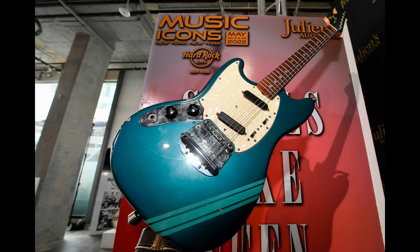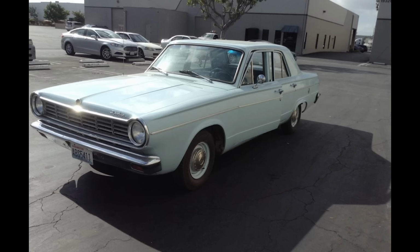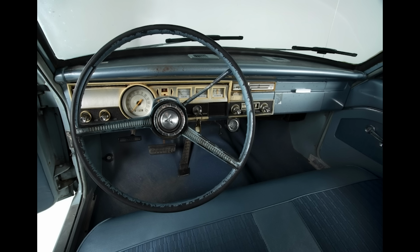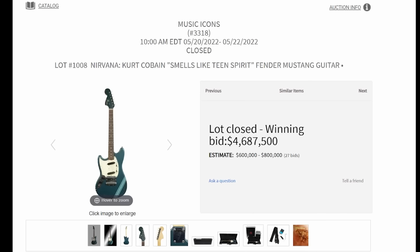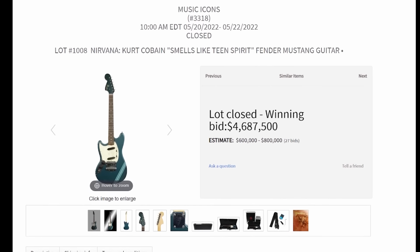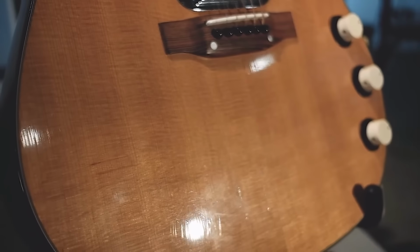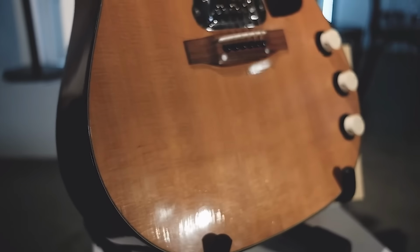Then, in April 2022, the guitar was put on auction through Julien's auction house. Among the items that were subject to the auction was also Kurt's original 1965 Dodge Dart car. The Mustang ended up selling for $4.5 million, and at the time of publishing this video, it is the second most expensive guitar ever sold, succeeded only by Kurt Cobain's Martin D-18E, which sold for around $6 million.